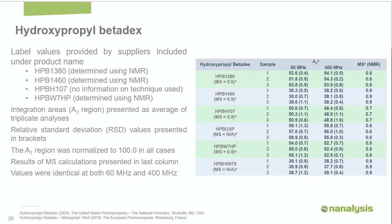While we do know that for the other samples, 1380, 1460, and W7HP, the manufacturers determined these molar substitution values using NMR, the supplier for the H107 sample wouldn't provide us with the method they used to determine this value, so we really don't know if it was done using a validated approach or how this was determined. As such, we feel pretty confident in the fact that our calculations matched exactly at both 60 megahertz and 400 megahertz for our work.